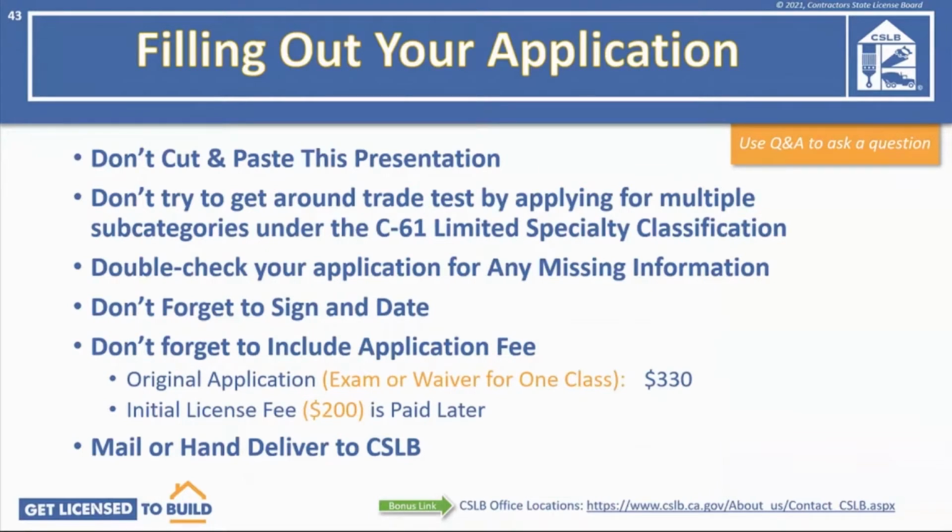Before getting it to CSLB, double check to make sure you did not miss anything. Be sure to sign and date it as well. And don't forget to include the all-important $330 application fee. You'll pay the $200 initial license fee after you pass your exam or exams. Then put your application packet in the mail to CSLB or hand deliver it to one of our public counters. We've got a bonus link at the bottom of the screen with our office locations.